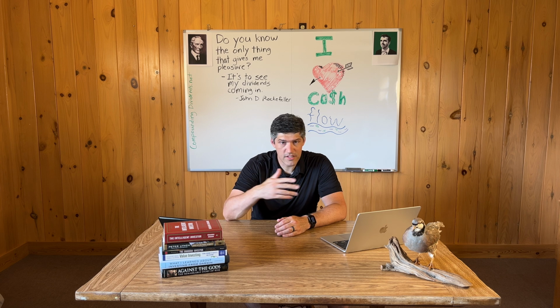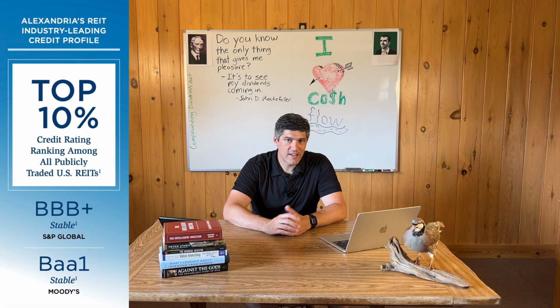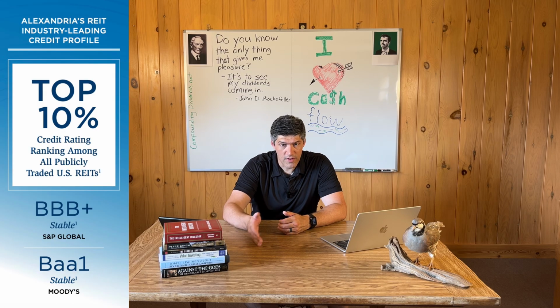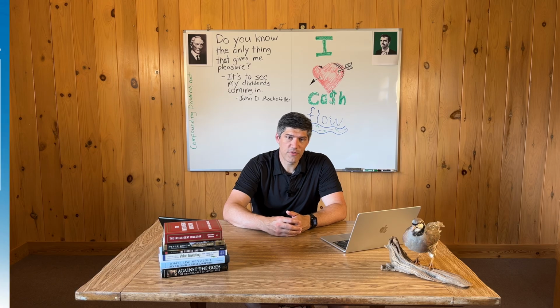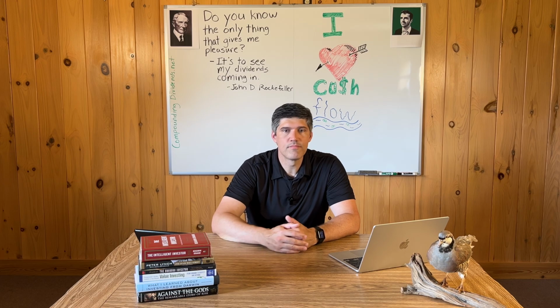Second, the balance sheet. It's rock solid. The debt to equity is about 60%. And get this, their average debt maturity is over 12 years, and the interest rate is under 4%. 3.86% is about their average interest rate. So they've locked in cheap money for over a decade.